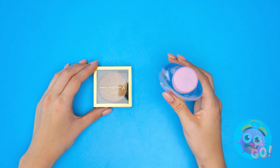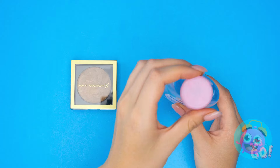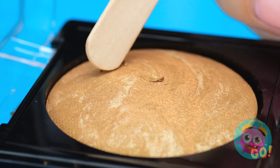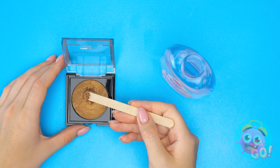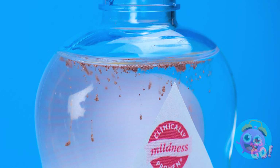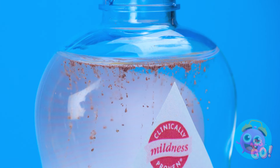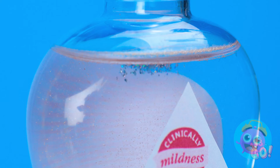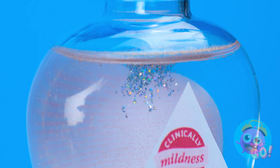Oh, I'll show you exactly what to do. First, you need some baby oil and some bronzer. Scrape the makeup onto a popsicle stick. Now drop it into the bottle of oil. See how it drips down into the bottle? Next, take some cosmetic glitter and pour it right on in there. Now that's the sparkle we want.